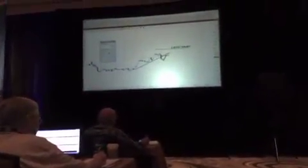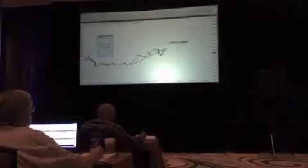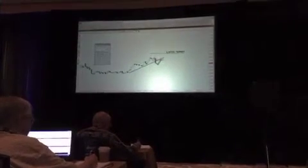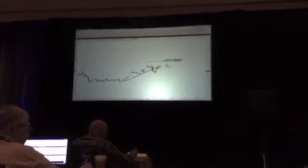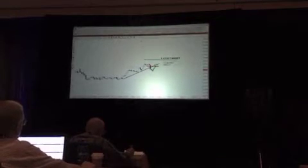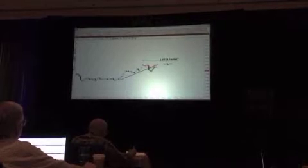So bring out our calculator. How far away is this? 1.9733 minus 1.8352 is 1,381 pips. 1,381 pips. Okay.